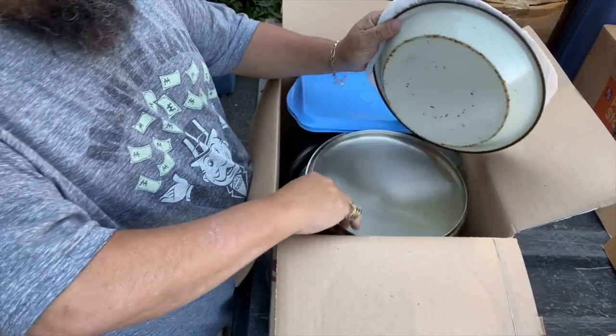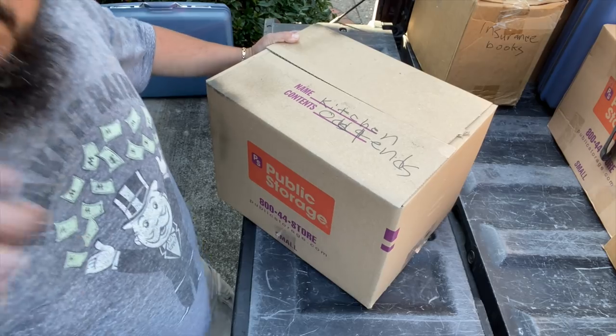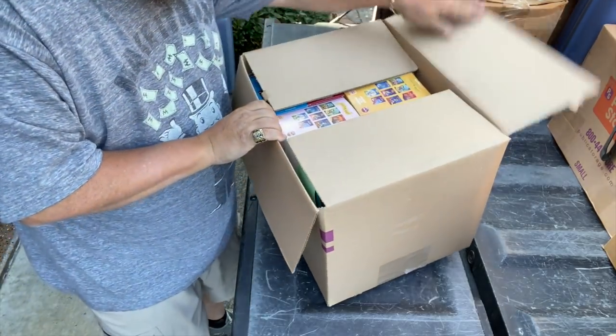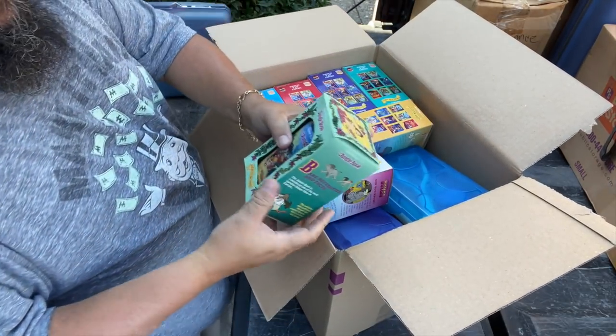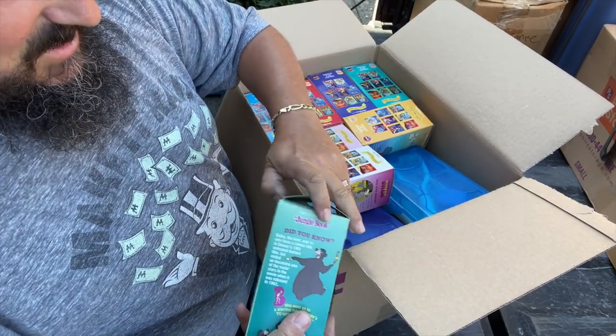Okay. There's a lot more pots, they all look like they're in decent shape. Okay, Jana's in there, she's gonna look up that cast iron pan, see what it is. This is kitchen odds and ends. Well, that's an odd thing to have in your kitchen.